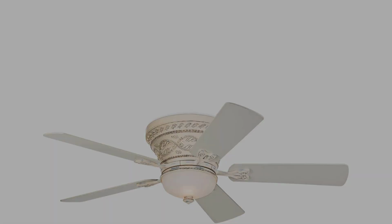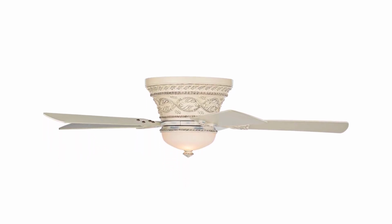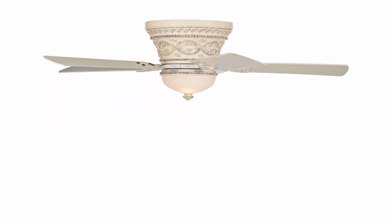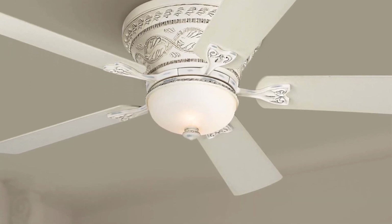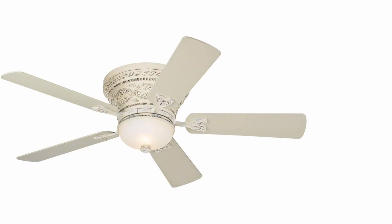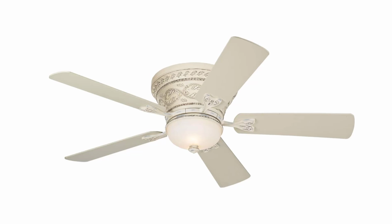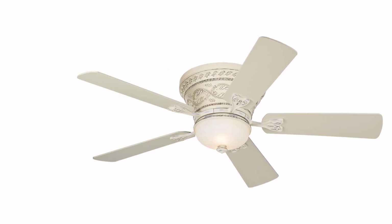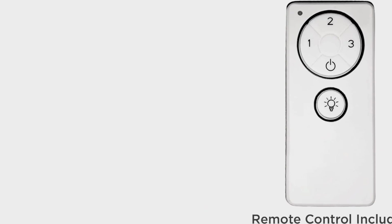Rubbed French white finish blades and motor. Frosted glass light. There will be slight variations in the finish due to the unique rubbed white finish process. Included accessories: handheld remote control with dimming function included. Maximum 2 fans on 1 control handheld transmitter. Traditional fan design with decorative vine and leaf pattern on motor. Hugger ceiling fan. Height is only 6.75-inch ceiling to blades, 12.75 ceiling to bottom of light.